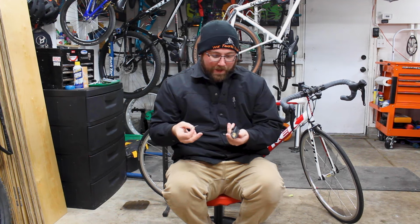Now when I first opened this, I'll be honest, I kind of stared at it. I was like, why does it have tools? What's the point of the tools when the light's assembled already? And we'll get to that in just a second.